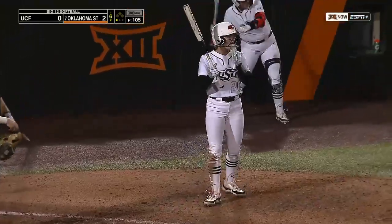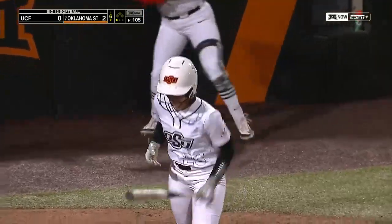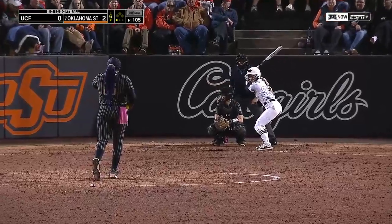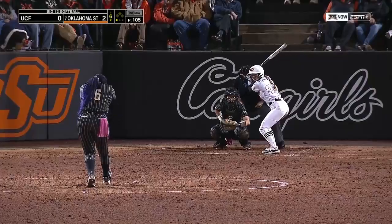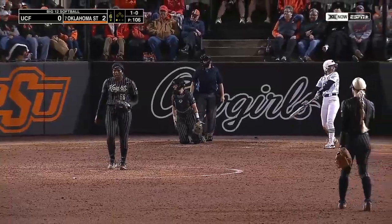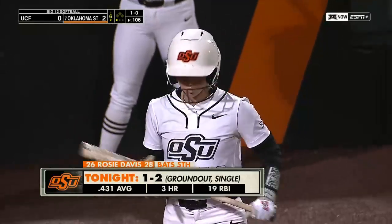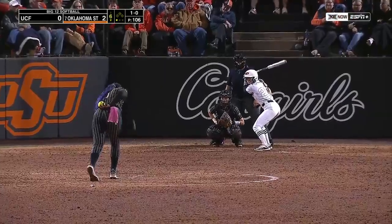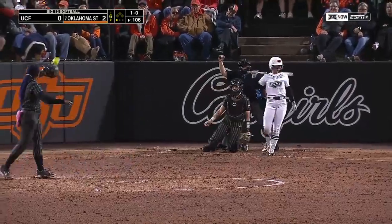Evans, quite a few putouts today at second. Davis, Rosie Davis, enjoyed watching her play and mature throughout the year. Infielder, originally from Tennessee, 1 out. Low for ball 1. She has 10 multi-hit games this season. She had a single her last time up. Pitch on the way, changeup in there for a called strike.